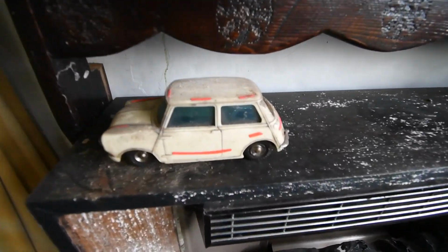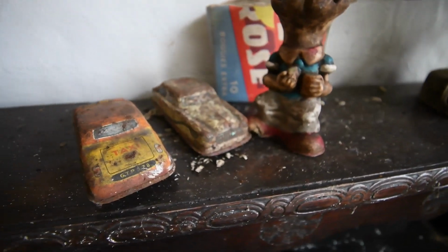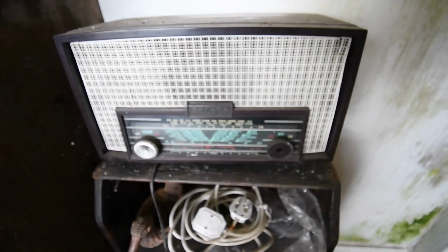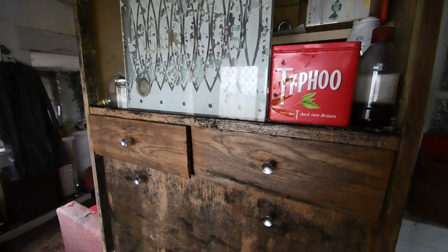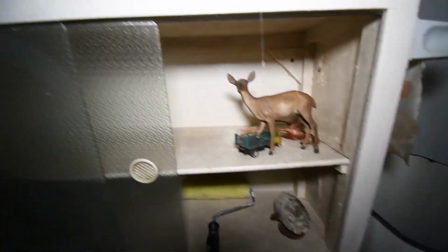Easier. Hope you can see them. Bathroom. That's strange. Why is the toilet in the kitchen? That is really weird. Oh, that's cool.